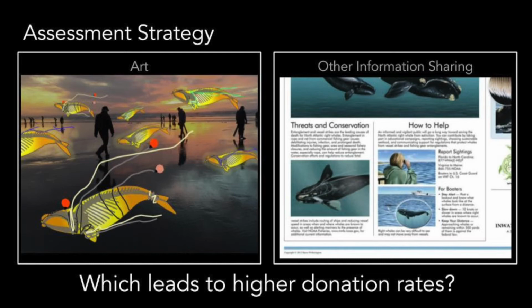A really important part of this whole process is that community members actually have their hands on the project, doing the entanglement and disentanglement and really thinking about their engagement in that while it's happening. Because it's possible that just the engagement with the process is what makes it different from just reading about the whale entanglement via the typical information sharing like the other group will be doing. We're also going to have a group that just views the artwork once it's been assembled, but isn't actually involved in the entanglement process itself.